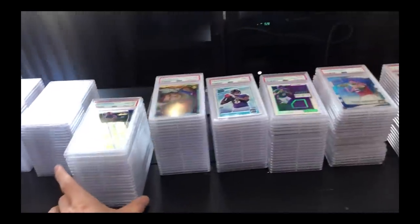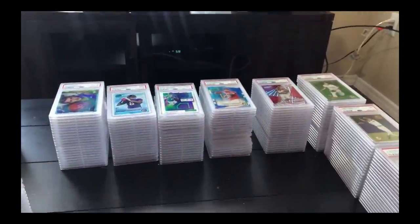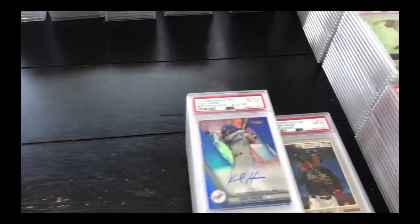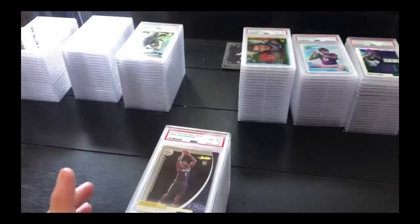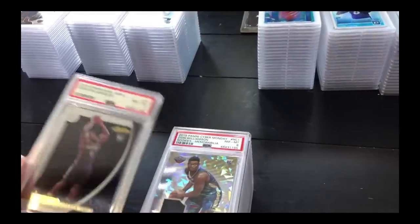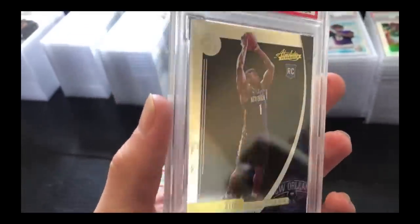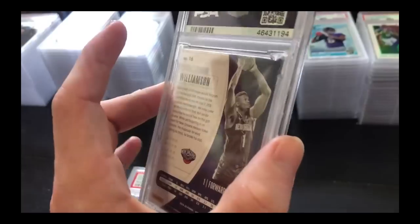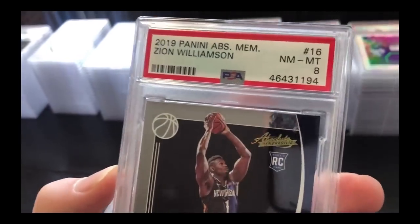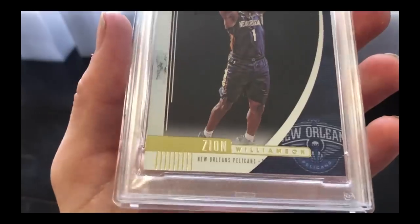Okay, we are 4 down, and we have 1, 2, 3, 4, 5, 6, 7, 8, 9, 10 more to go. These last two here are cards that were submitted by one of my friends, so I won't go through those just in case he doesn't want me to show them off. So, now, this one's really, really cool. This is like a silvery, thicker card. And it came back a near mint 8.